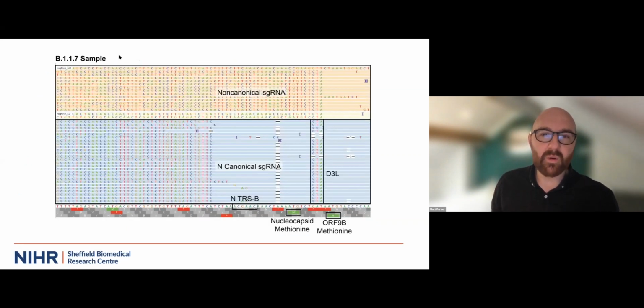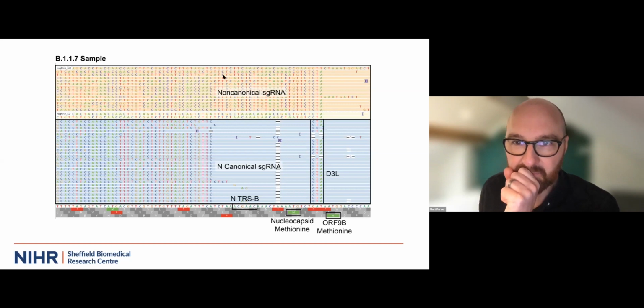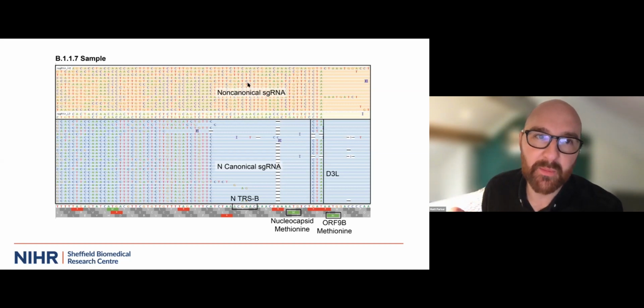So if you look at a B.1.1.7 sample, on the top again I'm plotting non-canonical subgenomic RNA. At the bottom, I've got the canonical subgenomic RNA for N. So this is what we normally see for N. This is the leader sequence, all these bases here. This is the NTRS site and the methionine. And because this is a B.1.1.7 sample, we have the D3L mutation, right? So a CTA at this position. And then you see more non-canonical subgenomic RNA in these B.1.1.7 samples. And again, this has got this CTA mutation.